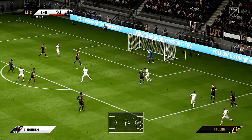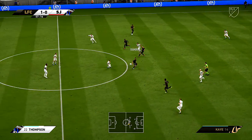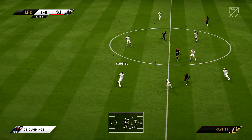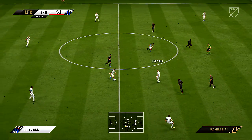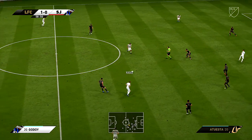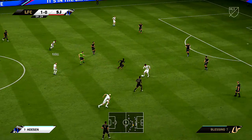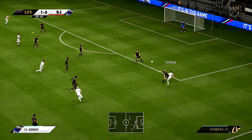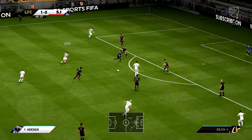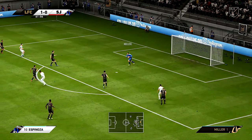Not really tested the goalkeeper, but sometimes it can look a bit too easy. He made sure he made the save competently. Yeah, he did, and he doesn't make too many mistakes, this lad. Eriksen. Thompson. Godoy. Danny Huson. Espinosa. Cleared away by the defender. Goalkeeper makes a save. That's a comfortable save.